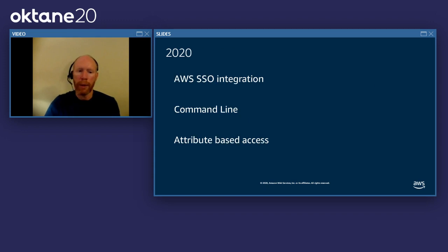So this year, we are going to focus on some different things, but they have some themes about enhancing what I talked about last year. So we're going to talk about integration with the AWS SSO product. We're going to focus more on the command line and really jump into some things that I think are very, very cool and pretty significant for Okta customers. And we're going to talk about attribute-based access and some of the advancements that have happened in that space to once again allow more of a tight coupling between Okta and the identity stored there and the permissions and access you give in the actual AWS account.